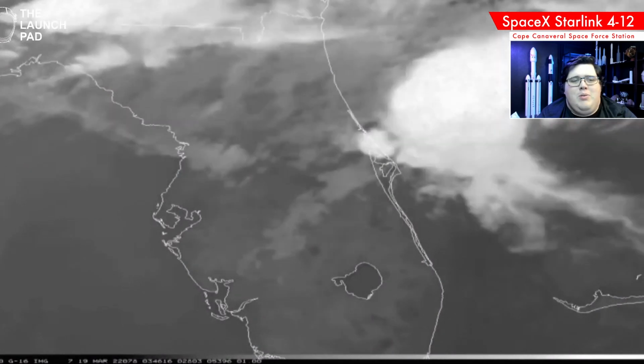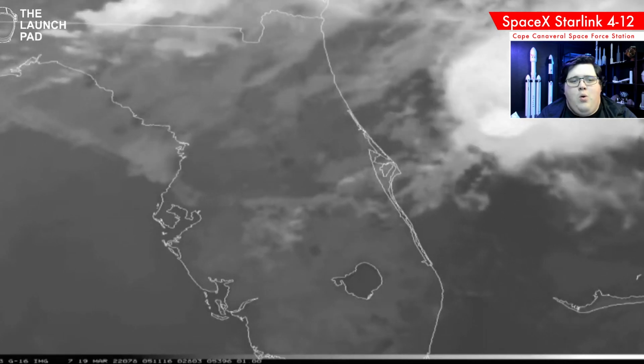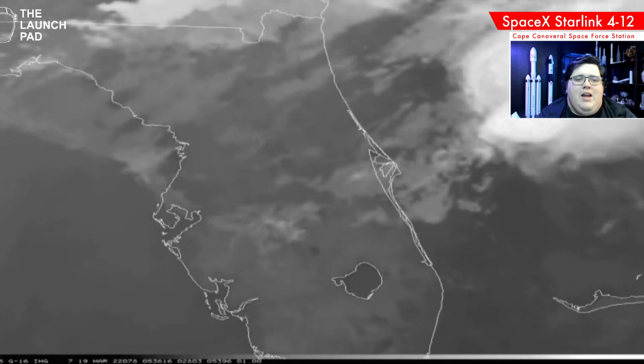But another successful mission of Starlink 12-4 and the first ever 12th flight of a booster for SpaceX.